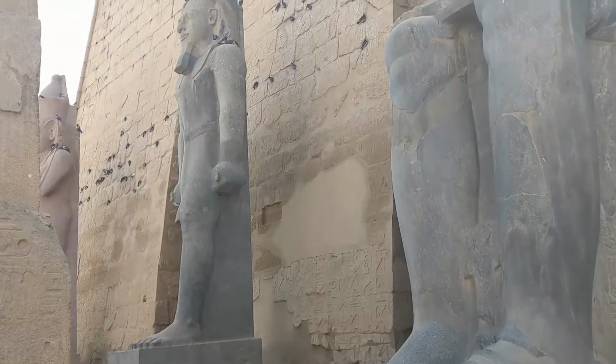I'm standing outside the Luxor Temple here, going to explore it. It's believed that pharaohs were crowned here.